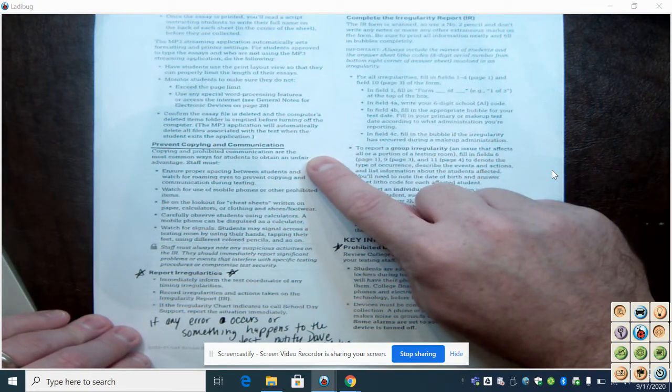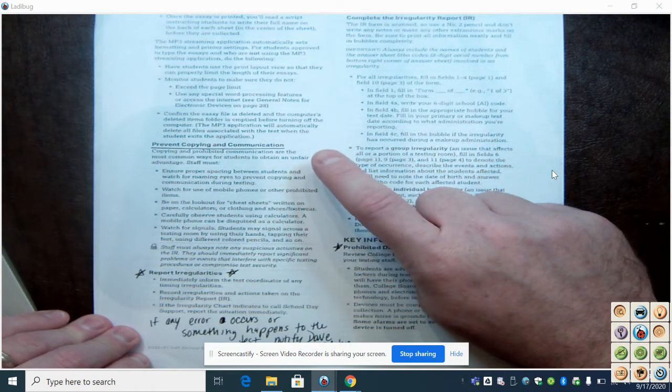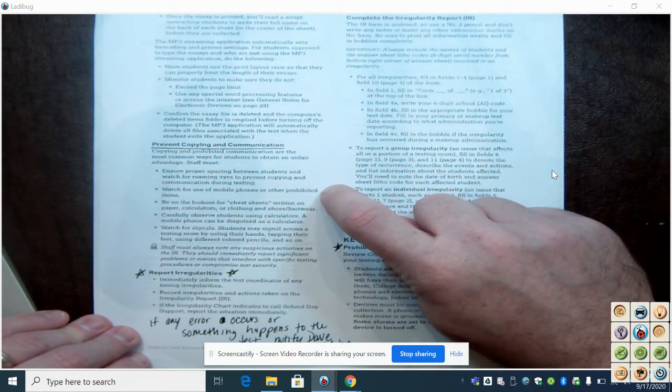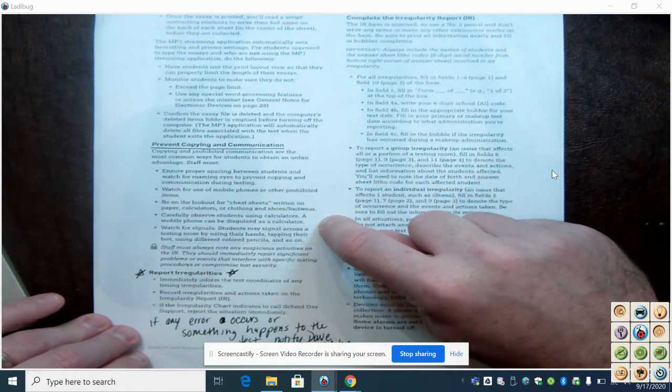Copying and prohibited communication are the most common ways for students to obtain an unfair advantage. Ensure proper spacing, watch for use of prohibited aids, be on the lookout for cheat sheets, and carefully observe students.